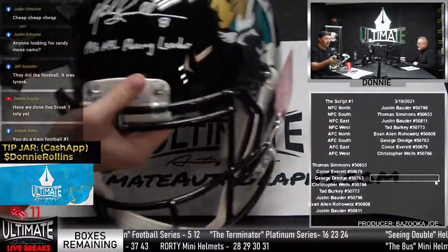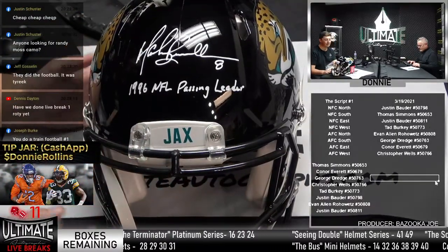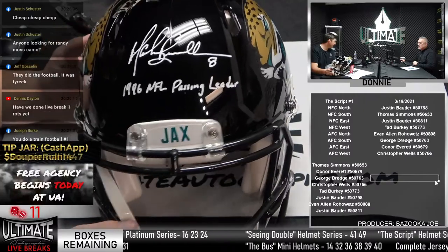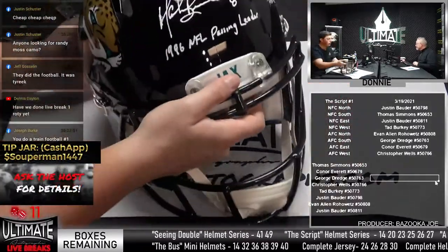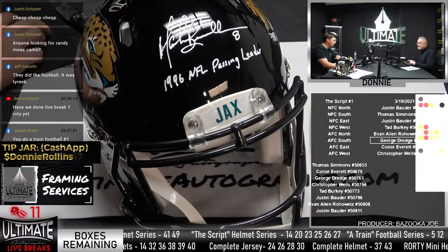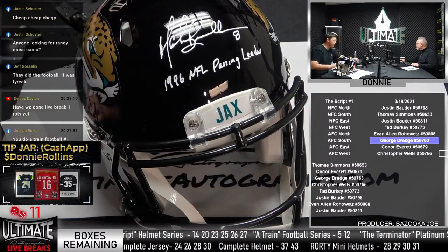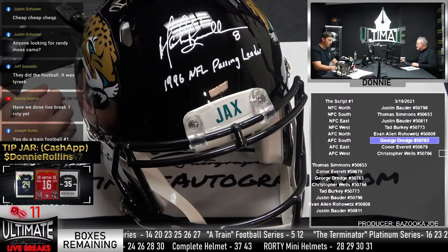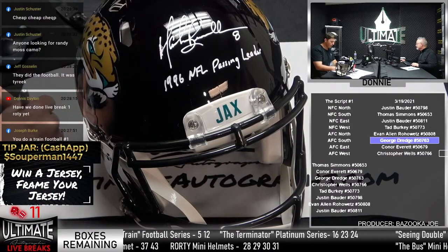Here we go. It is Mark Brunell, the 1996 NFL passing leader. That's a nice hit. That is a Riddell Speed Authentic as well. Very cool to find a Speed Authentic in that series. Going to the AFC South for George. George, call out the box number. What's up, Justin? Justin Schuster. Got to be happy about Juju Smith-Schuster re-signing to the Pittsburgh Steelers. Georgie.